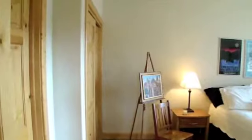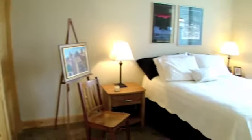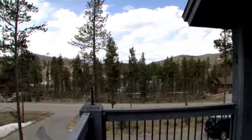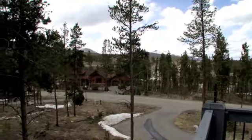The lower level has a guest bedroom with full bath and another jetted tub. This remarkable home, which sits on over an acre of a gently sloping hill, awaits your presence.